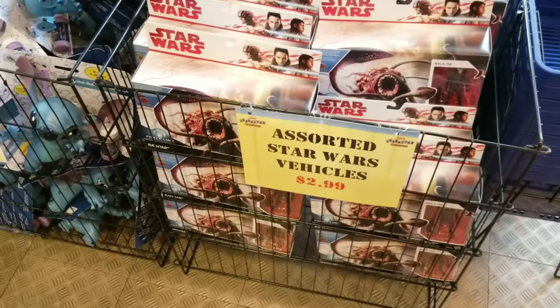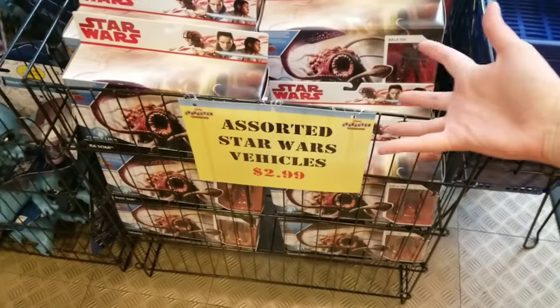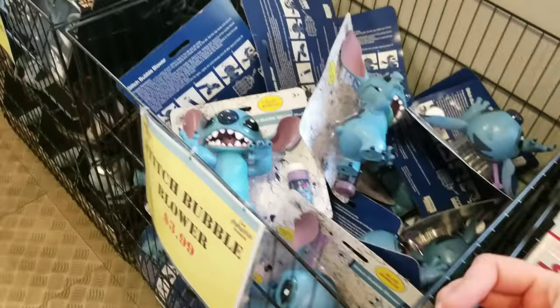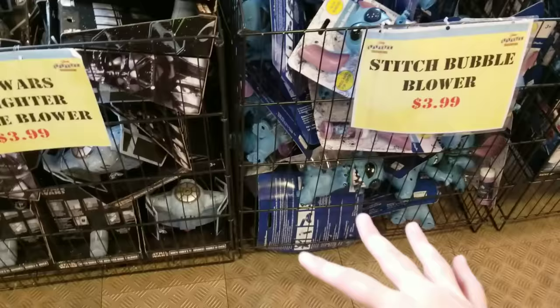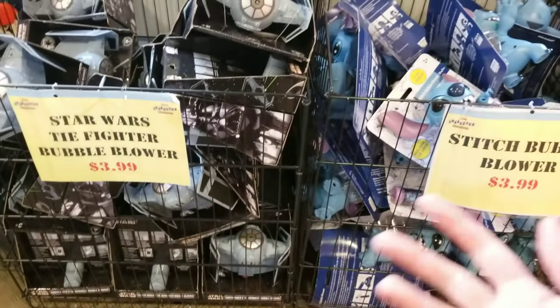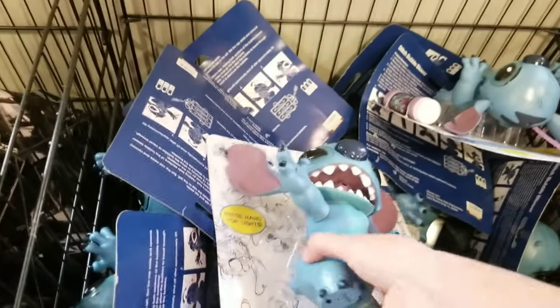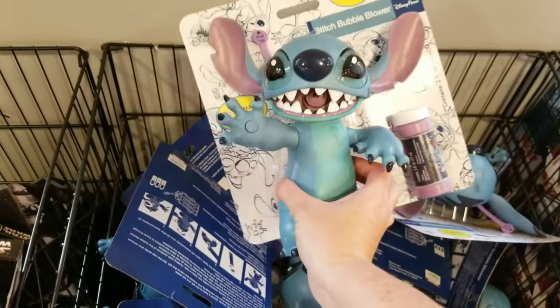Look at all the cool crates they have up front. $2.99, all these awesome Star Wars merchandise. Tons of bubble blurs, and I have mentioned in previous videos I'm getting some negative feedback on these. Some work and some don't. So for $3.99, I feel like it is worth a risk, because if he doesn't blow bubbles, he'll make a great toy for $3.99.